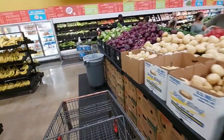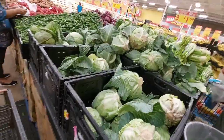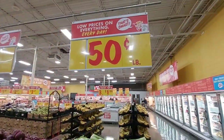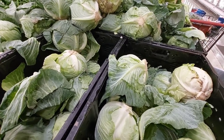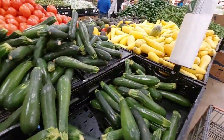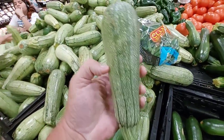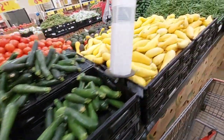I'm trying to hurry as quick as I can through here. Let me get some celery for Teresa. This is cabbage. 50 cents a pound. I don't know if that's good or not. I like cabbage though. Zucchini and squashes. 107 a pound. These, 95 cents a pound. Yellow squash.